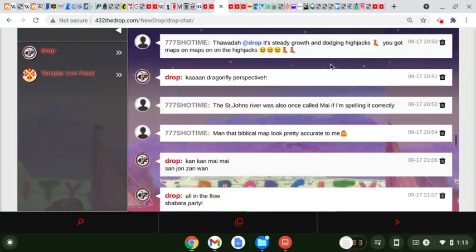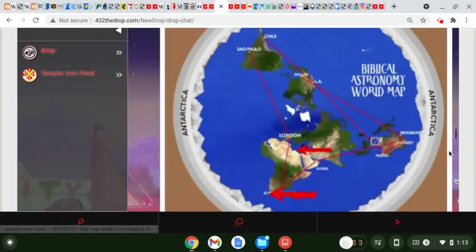That's the sister Abiyan. She popping off. The water drop is steady growth. Dodging hijacks. That's what I'm talking about. You got maps on the hijack. Yeah, because we was dropping some maps, right?